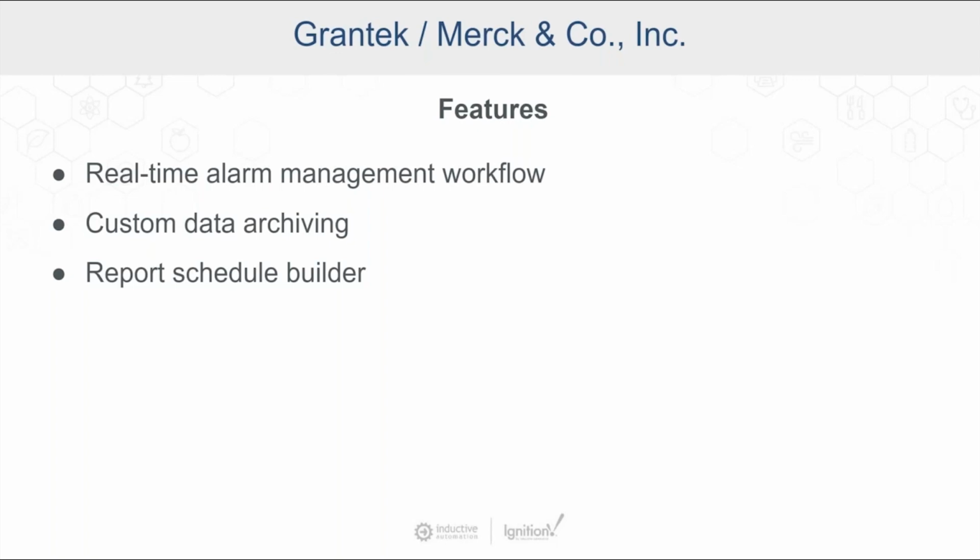We did have to build some custom data archiving features into this. We built some Python scripts that run through the alarm events and alarm events data tables and pull out anything older than 2 years and move those over to archived tables within the database for future reporting. And then we covered the report scheduling builder in the previous slide.